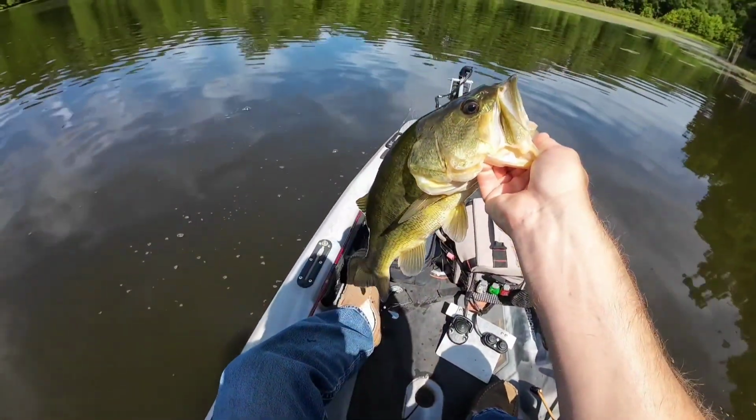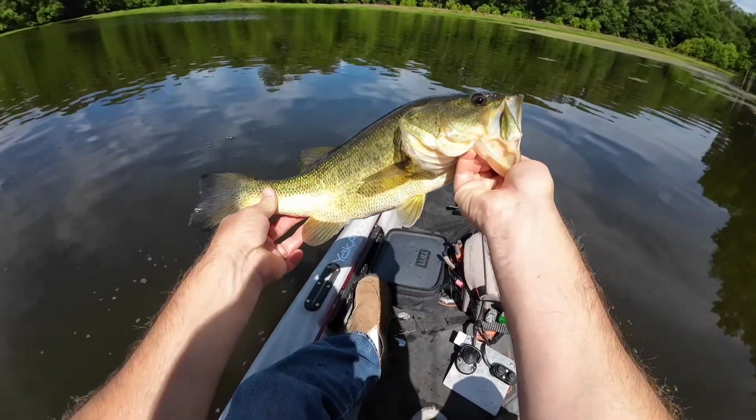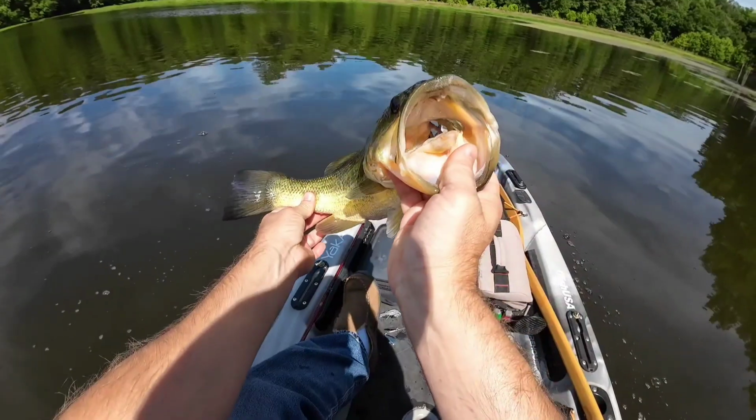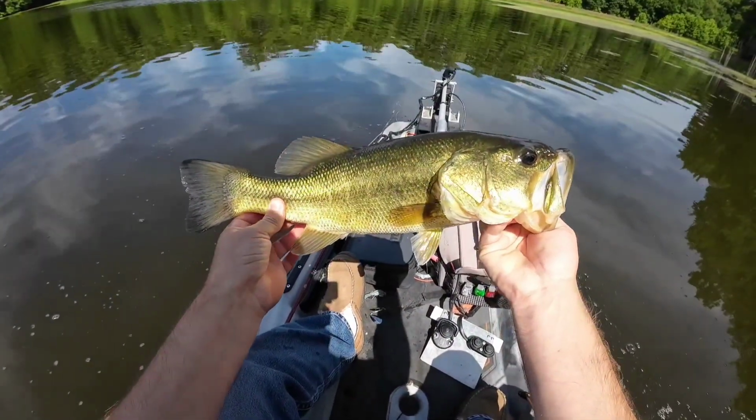Oh my. Look at the size of that one. It's a beautiful color too, right here in the sunlight. Just a giant mouth on him. I think we might have to put the camera in the front spot just to start out with.